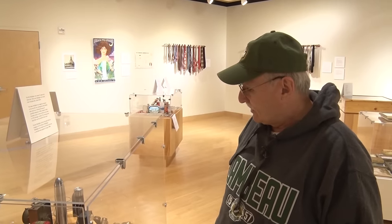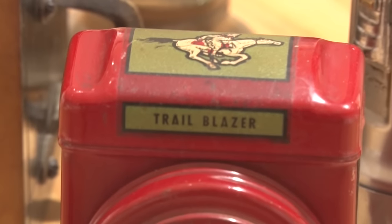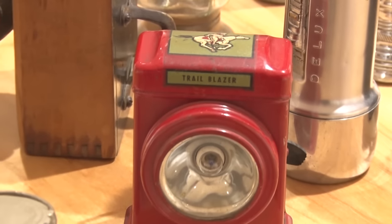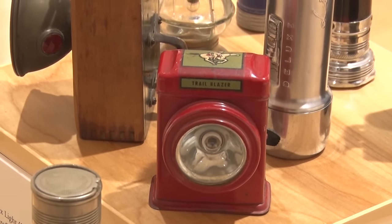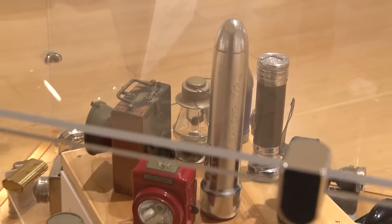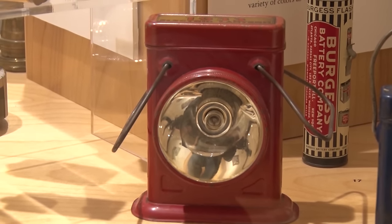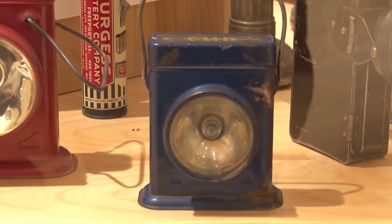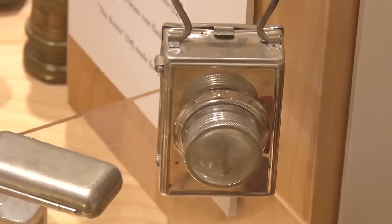I started this collection probably 12, 13 years ago, and it kind of started with one flashlight, this red one up the top that my brother brought over to me and said, you remember this? We had it when we were kids. And from there, I started to research things on eBay and online. It just kind of got out of hand, and about 500 flashlights later, I found a lot of these kind of interesting, the story behind them.